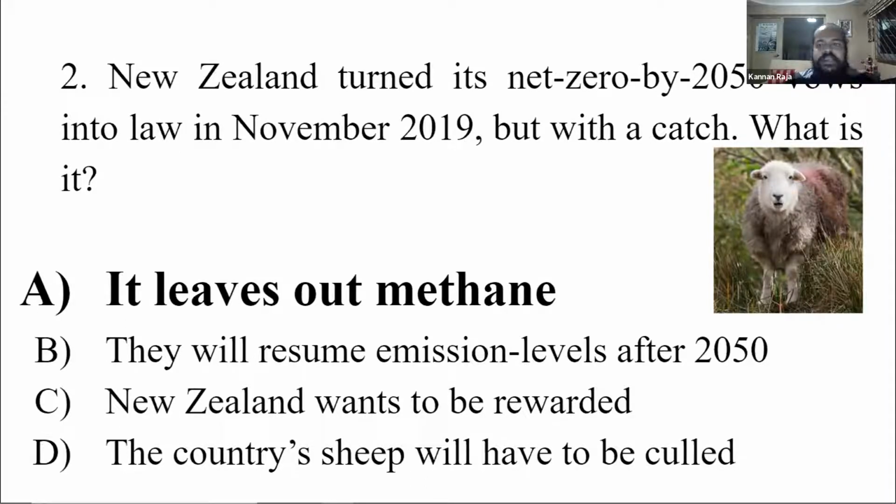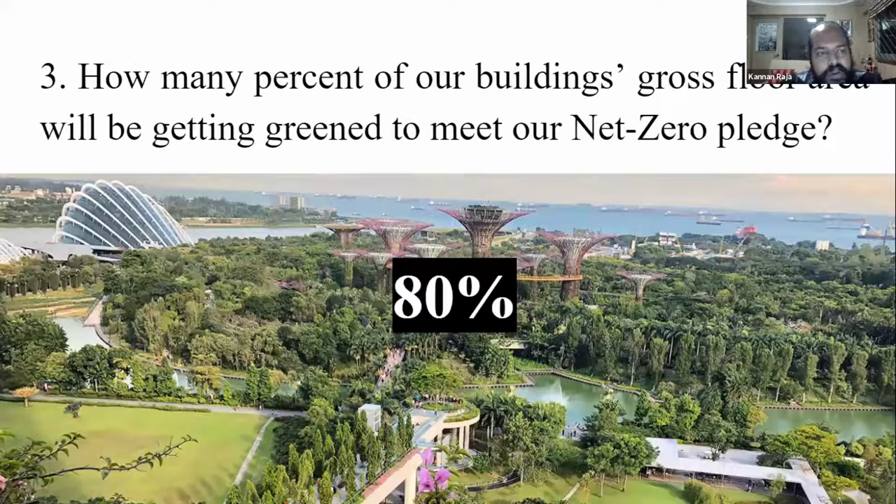And the last one is Singapore plans to green up 80% of our buildings' gross floor area by 2030 to meet their pledge to halve carbon emissions. So 80%. So we are going to see a lot more buildings which are towering forests with plants and stuff growing everywhere.